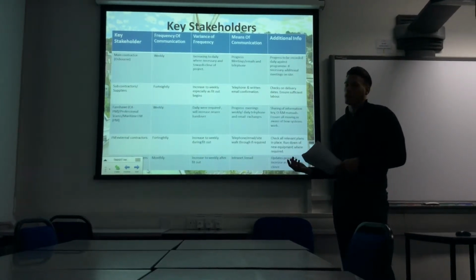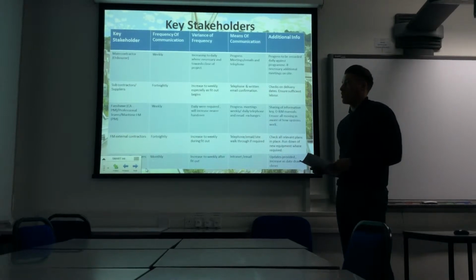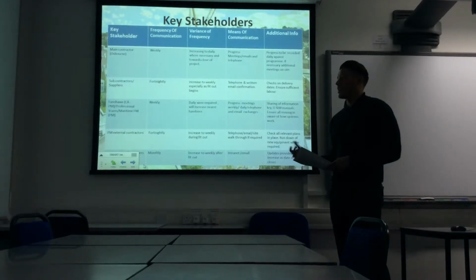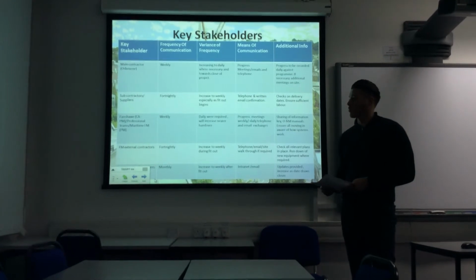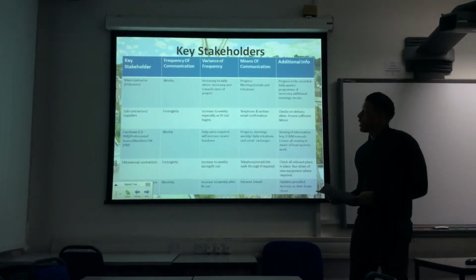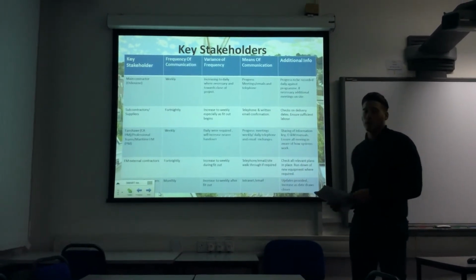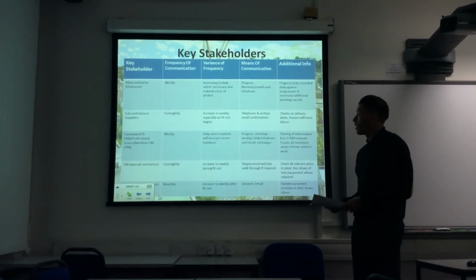As we know, the fit-out contract is going to be separate, and if all this equipment was unavailable or was delayed for any reason in arriving at the new university, then this would cause a delay in the people moving in because they wouldn't have the facilities that they require. So the variance of frequency would increase to a weekly contact. This would just be to ensure that deliveries are on time and they're going to be meeting their targets.